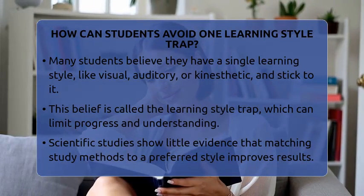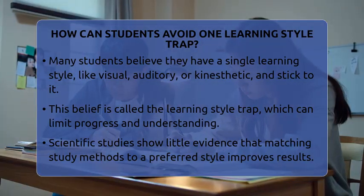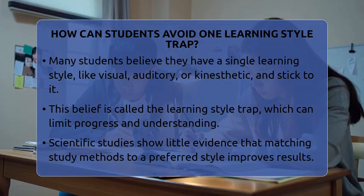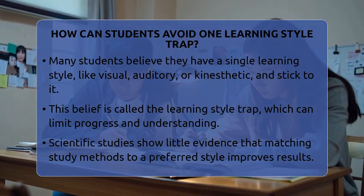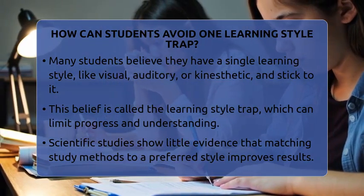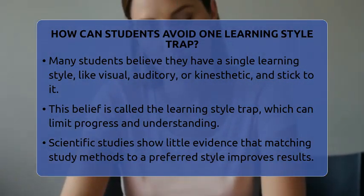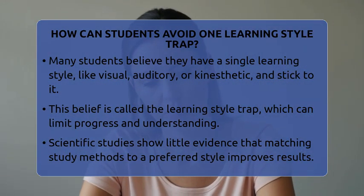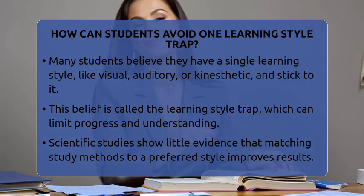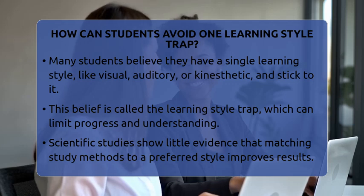How can students avoid one learning style trap? Imagine trying to learn a new skill by only using one method. It might seem simple, but it can actually hold you back from understanding and remembering better. Many students think they have a single learning style, like visual, auditory, or kinesthetic, and believe sticking to it is the best way. This idea is called the learning style trap.